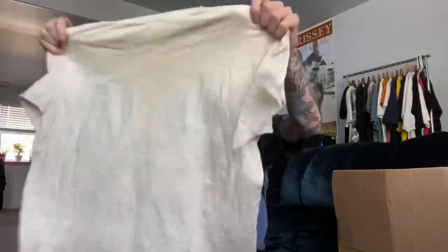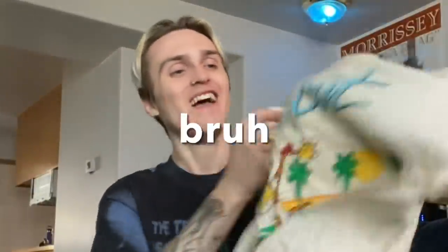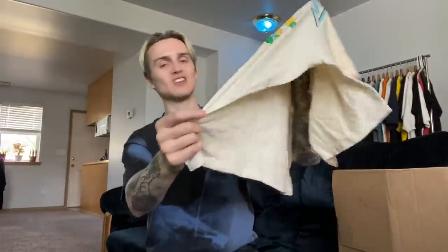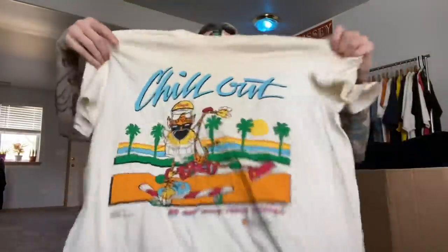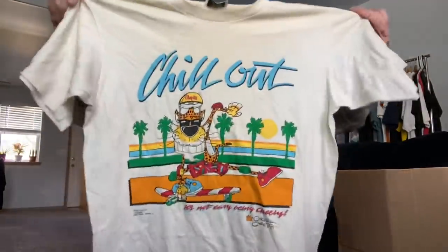Got another snack tee. This says Chill Out, and it is a Chester the Cheetah from Cheetos promo tee. It says, it's not easy being cheesy. It's this cream off-white color. And this guy is single stitch all the way around. Really, really like that graphic.